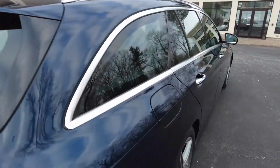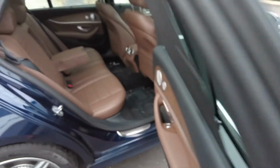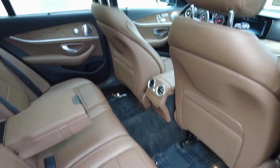And we're gonna check out the interior. We still have plenty of daylight. I thought it would be getting darker, so maybe we don't need to actually bring it into the showroom. I always like to do overviews in the daylight.